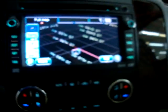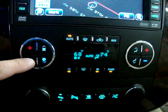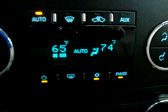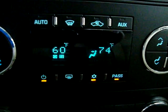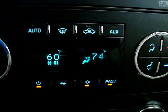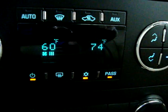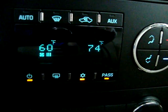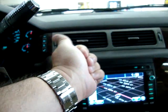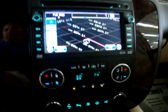Okay, let's go ahead and get the navigation going. Well, there it goes. Let's turn on the AC. We've got dual climate control. As you can see, well, it's actually a triple climate control. I've got the driver's side at 60 and the passenger side is at 74 degrees. And what I mean by triple climate control is the middle row passengers can control the temperature also. So in reality, you can have 3 different levels of comfort. On this side of the dash is going to blow 60 degrees, on this side 74, and the rear, same thing, they will control themselves.